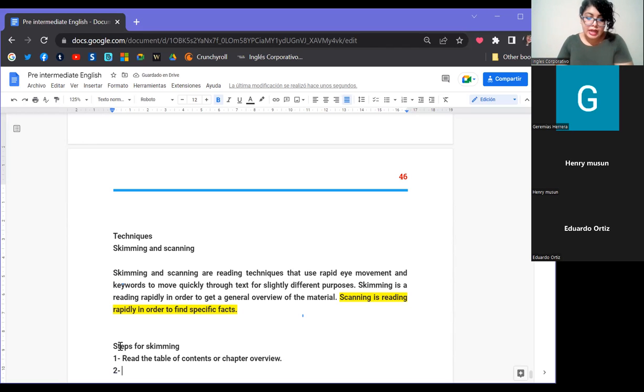Number two, glance through the main headings in each chapter, just to see a word or two. And it says to read the headings of charts and tables. If we have charts and tables in the document, we are going to read the headings because we are going to know what information they have and if it is necessary for the information that we are going to search.